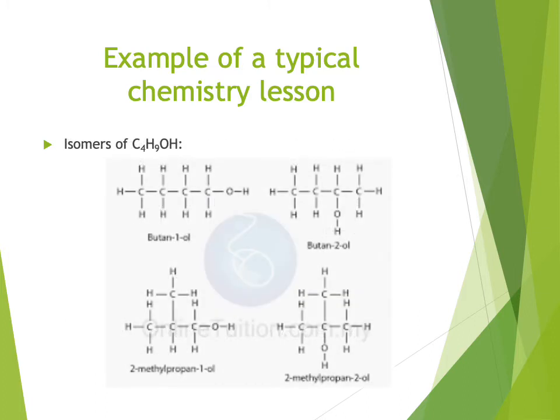Hopefully you took into account not only the position of the functional group, but also what we were doing earlier about chain isomers to come up with these 4. So we have butan-1-ol with the OH functional group on the end of the 4-carbon chain, and butan-2-ol with the OH attached to carbon number 2. Again, you number the chain from whichever end gives you the lowest numbers possible. So those are our two positional isomers.